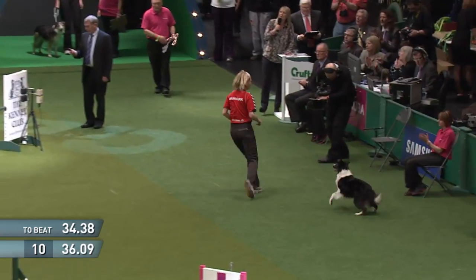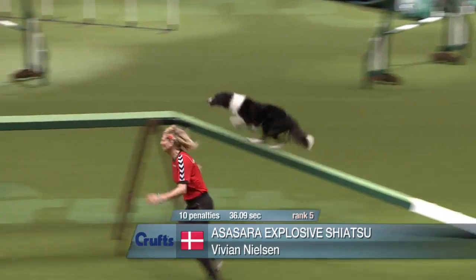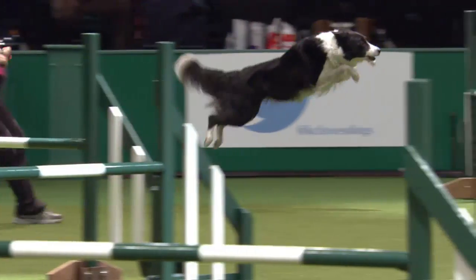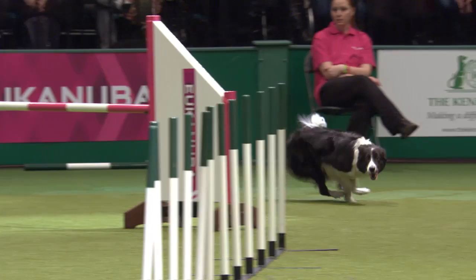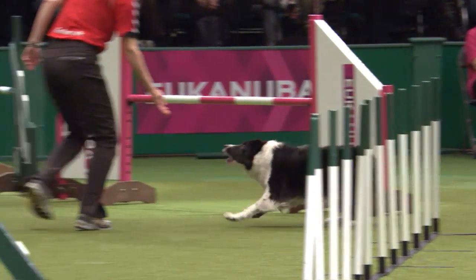And again, a very nice finish, nicely controlled seesaw. Well, a couple of faults there. Here they are. Well done, Vivian. And, oh, just couldn't get a grip. It is so difficult for them on this surface.